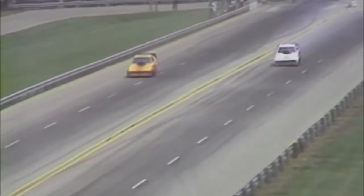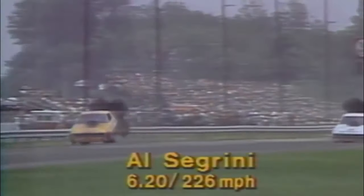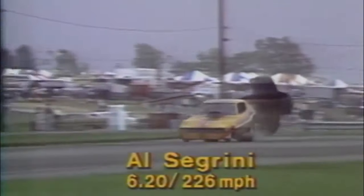About 4,000 altogether, Ken. The lights are off, and they're away. Upset. Segrini is defeating Don Prudhomme, who won it here a year ago. 226 miles per hour. Al Segrini advancing in this national championship event at Columbus, Ohio. Funny car competition. Don Prudhomme is eliminated before they get to the semis.